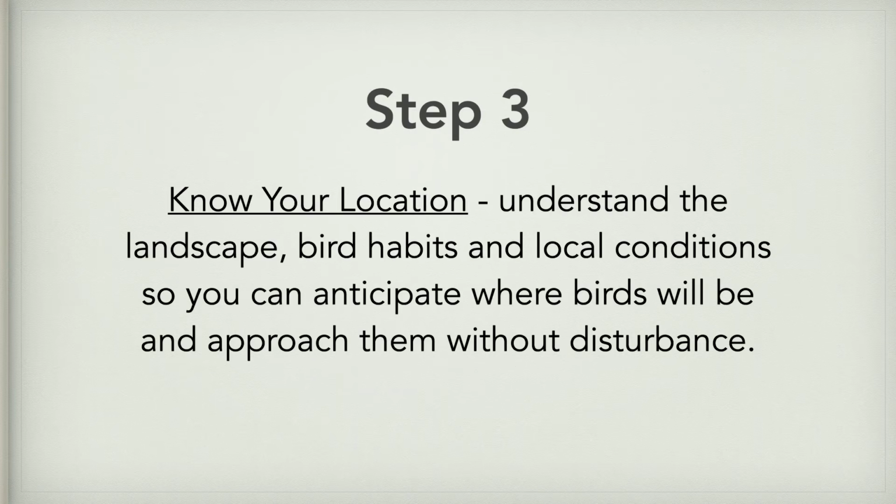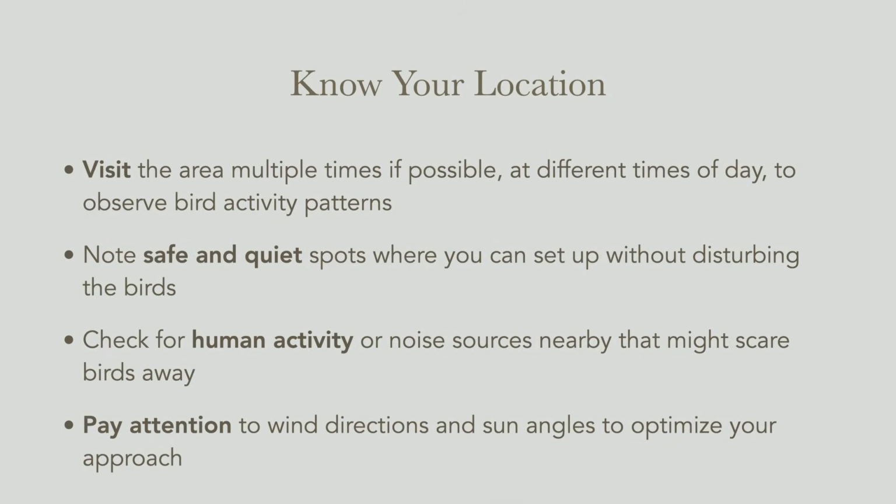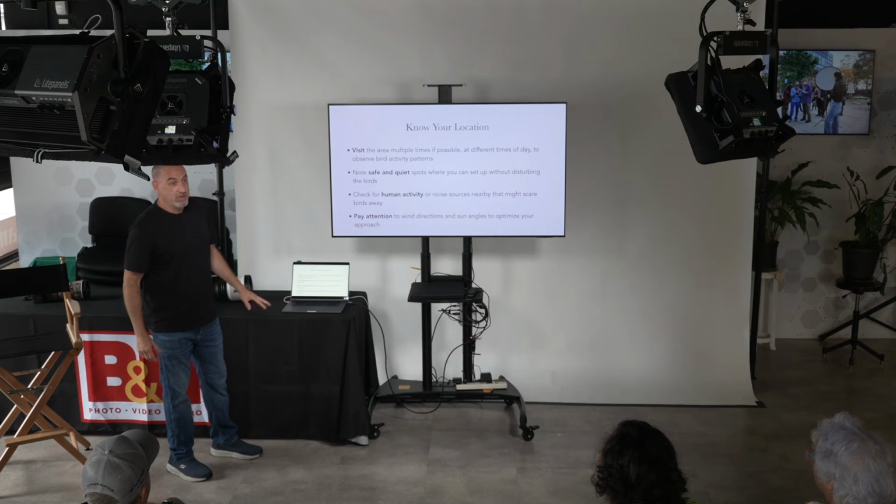So step 3, knowing your location. Understand the landscape, the bird habits, the local conditions, so you can anticipate where birds will be and approach them without disturbance. So again, Fieldcraft is about a lot more than just don't scare the birds. Knowing the location is vital.